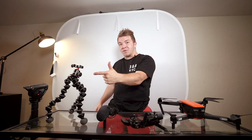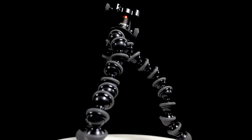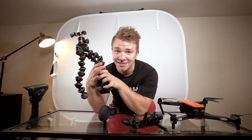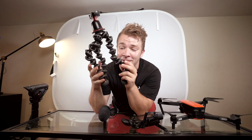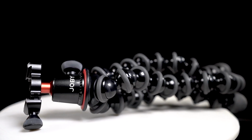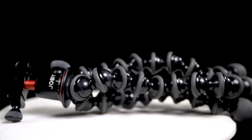Next up is the Joby 6K GorillaPod. I use this almost every single day. I'm still a traditional run and gun filmmaker, especially for the content that I make on Instagram. And so this is completely vital to my process. However, there is one major modification I had to make to this device to make it 100%.